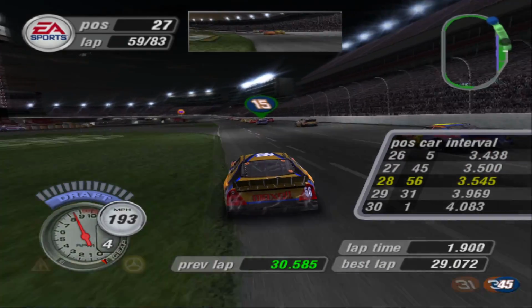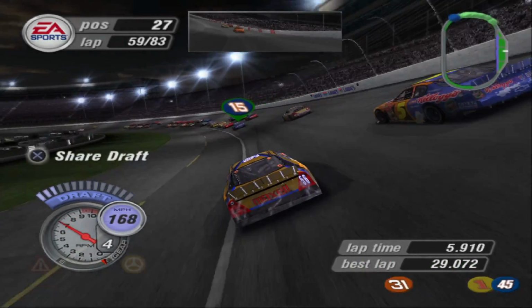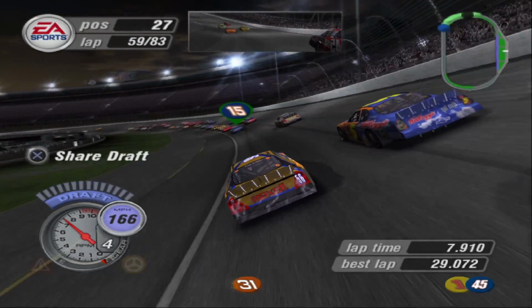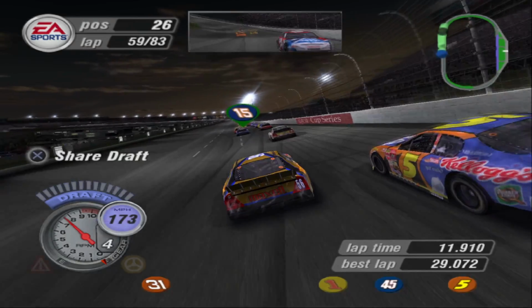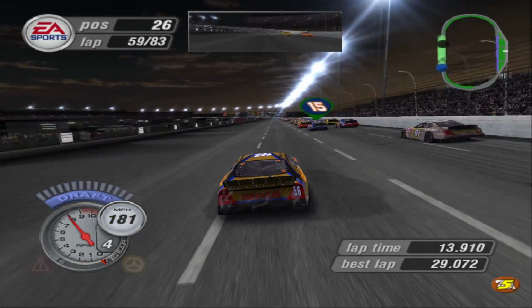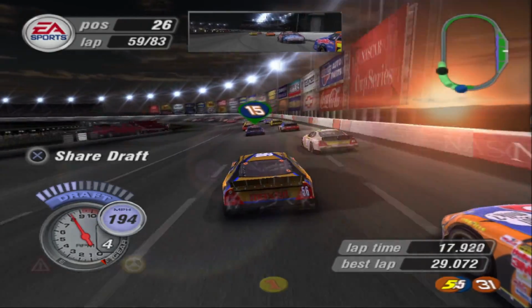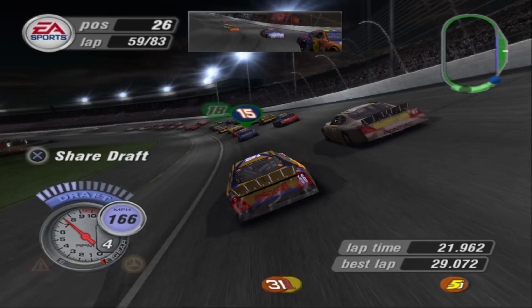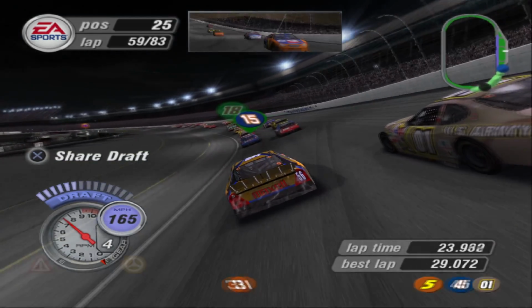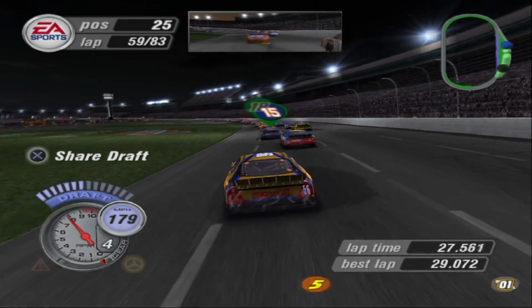3 wide. 30-50 in. Good lap. That pass was for position. Nice job. Alongside, oh, we have a little bit of a checkup on the back straightaway. That's going to give us a little bit of speed to the back to turn 3, but not enough to warrant any more positions besides Jerry Nadeau on our outside. And we're back in the top 25. You gained another position with that pass.